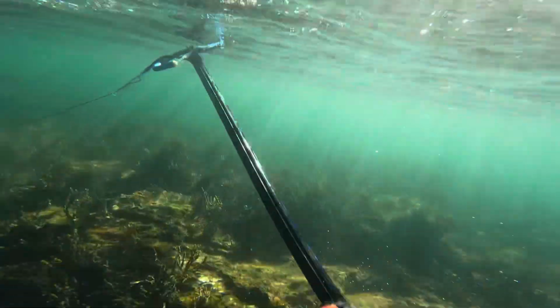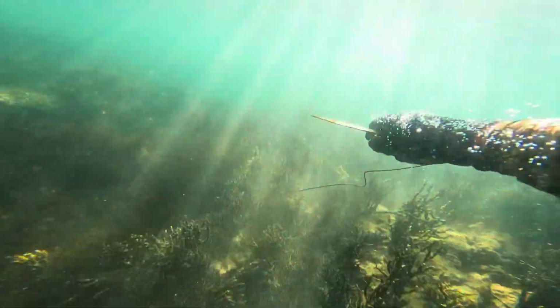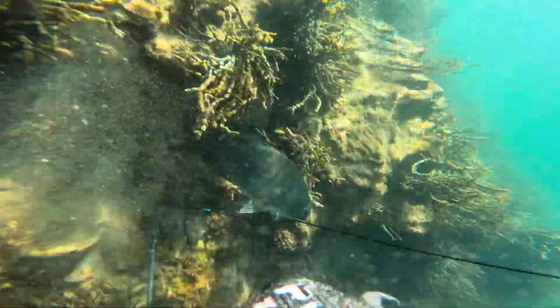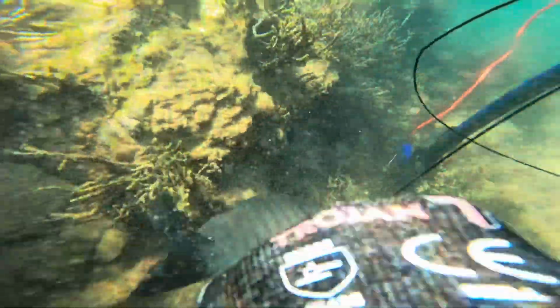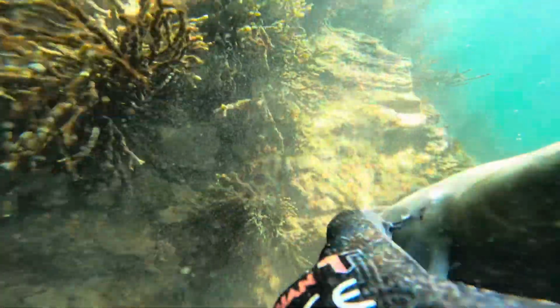But yeah, I've just managed to come over this little hill here, sat on the bottom for a bit in that seagrass, and managed to shoot a nice luderick. Obviously a little bit rusty there with the shot placement, but first fish in a bag, happy days.